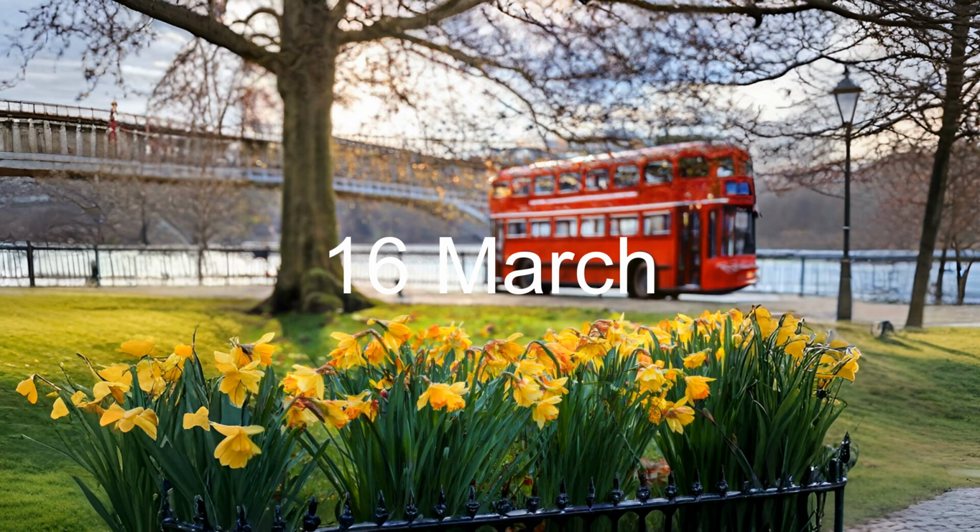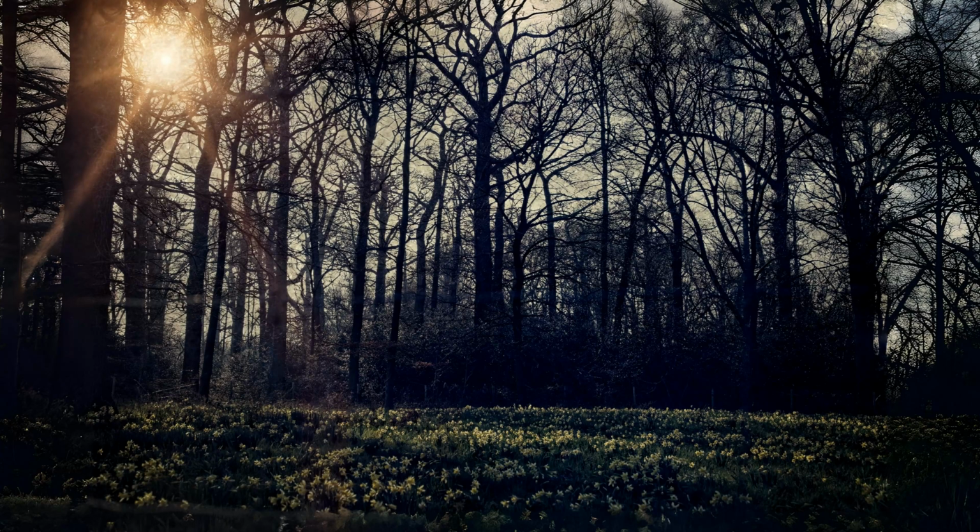March the 16th, daffodils. In 1911, the daffodil replaced the leek as the national flower of Wales. Daffodils, or Lent lilies, are a firm feature of March and have been a common plant in London since they were first mentioned by Turner in 1548. They were probably even known long before that.